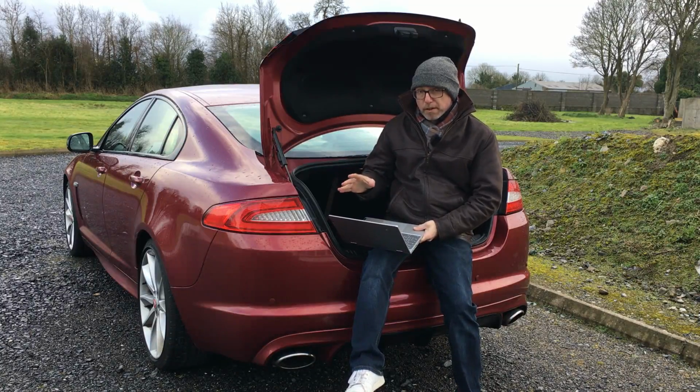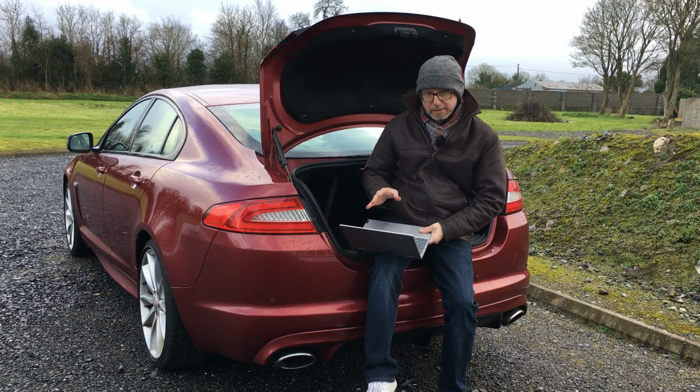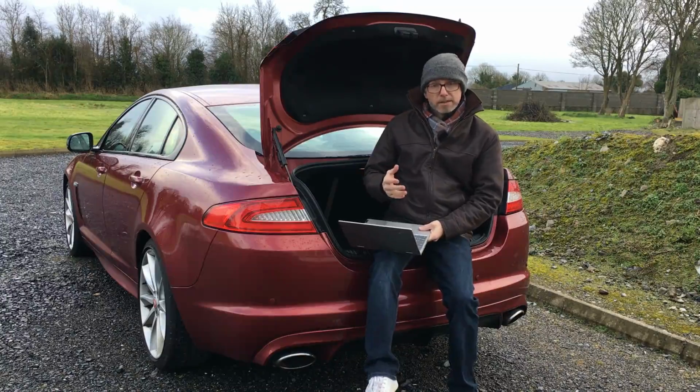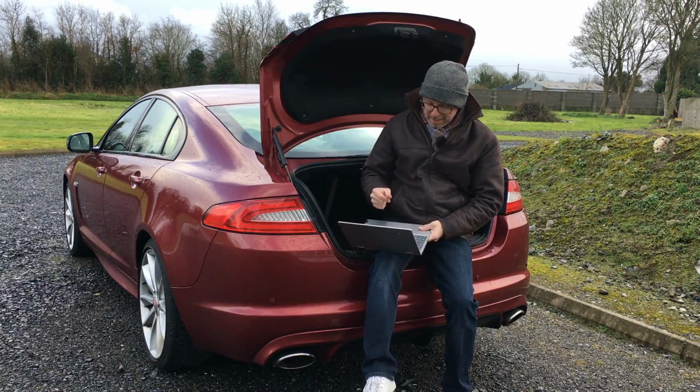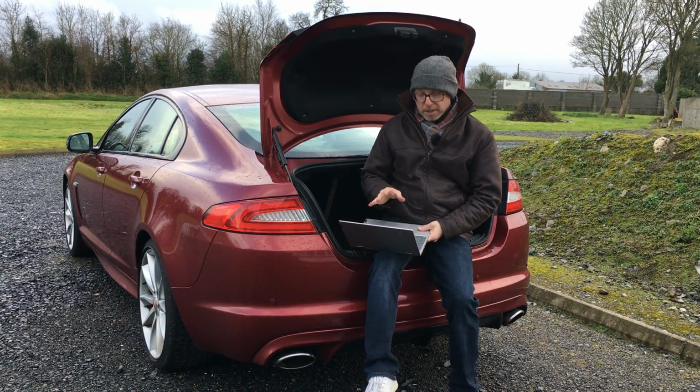We have the conclusion video here for the 2014 XF Jaguar with the big diesel engine that we've had on test. That is actually my car. Now, you would expect, because this is my car, it's going to score reasonably well on my test, but I tried to be reasonably fair with the standards we've described for all the various cars.